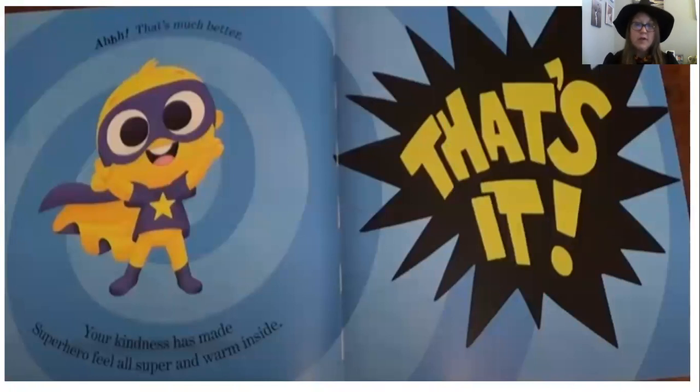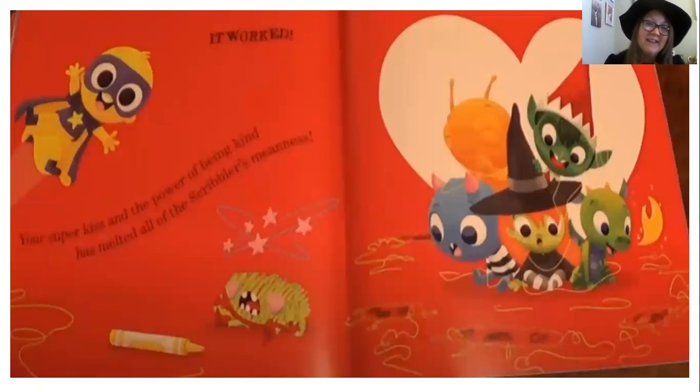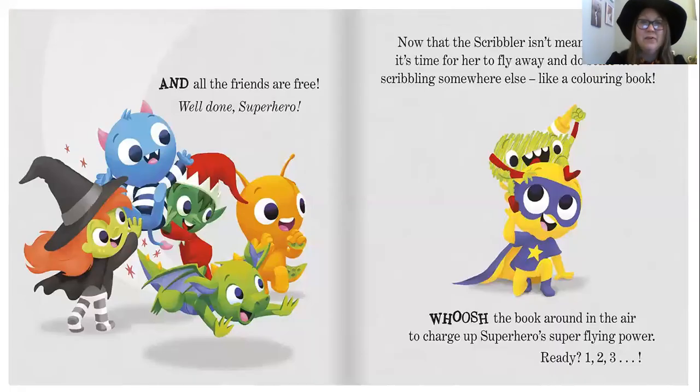Ah, that's much better. Your kindness has made superhero feel all super and warm inside. That's it! The strongest superpower of all isn't super strength, or controlling water, or super speed, or super stretching. The greatest superpower is something we all have inside. Super kindness. Let's all blow the scribbler a kiss. Are you aiming it at the scribbler? It worked. Your super kiss and the power of being kind has melted all the scribbler's meanness. And all the friends are free. Well done, superhero. Now that the scribbler isn't mean anymore, it's time for her to fly away and do some nice scribbling somewhere else, like a colouring book.